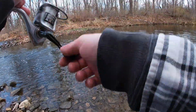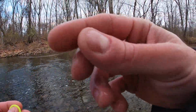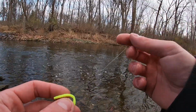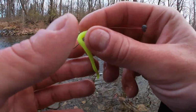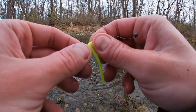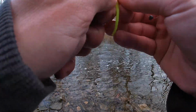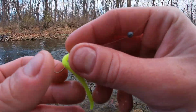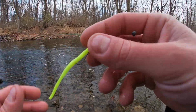What I did to get that guy there, I was literally saying it right before he bit. I originally had my split shot about a foot away from my hook, but I moved it down just a couple inches from my worm. And what that will do is it will just make your bait fall a little bit quicker. You can hug the bottom a little bit more and you won't drift as much. It looks a little less natural with your split shot there, but the fish seem to like it. Let's see if we can catch another one.